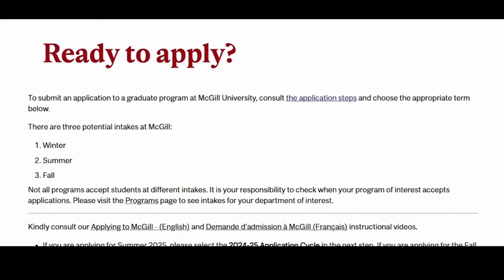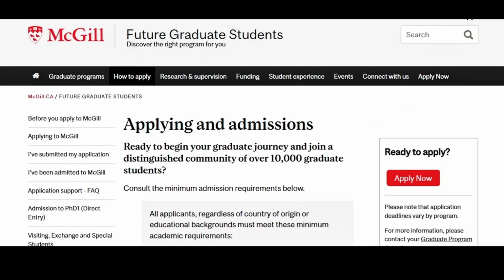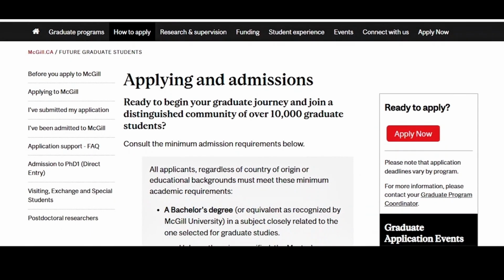So ready to apply. To submit an application to a graduate program at McGill University, consult the application steps. There are application steps, so you can just click on that to see what the steps are and choose the appropriate term below. There are 3 potential intakes at McGill: winter, summer, and fall. So you are looking towards the fall section. This is the application.